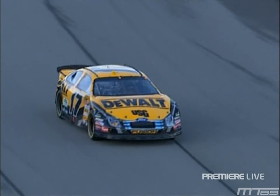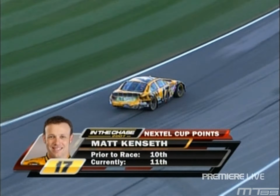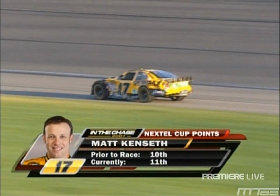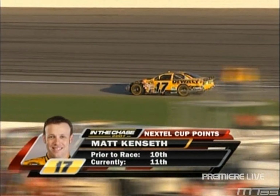Well, how much bad luck can Matt Kenseth have? He led the most laps a week ago at Dover, only to have the engine come apart. He ended up getting a 35th place finish, moved him all the way back to 10th in the chase, and now he has a good car, leading a lot of laps, and is swept up in a 7-car crash here on lap 155.